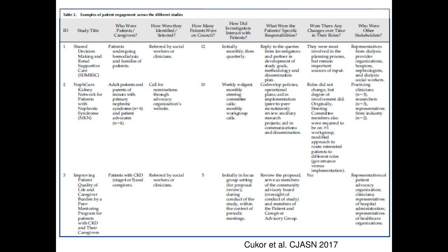This slide is a busy slide, and my apologies. I just wanted to demonstrate the results of a recent survey of patient-centered research that was published in the journal CJASN in 2017 with Daniel Sukor as the first author. This survey demonstrated that there's no one perfect way to engage patients in clinical research. If you look on the middle column, how did investigators interact with patients, it demonstrated that there was a wide variety in the approach that investigators took to engage patients to participate in the clinical science that they were doing.